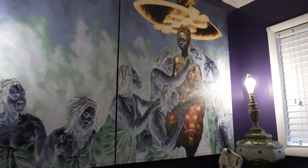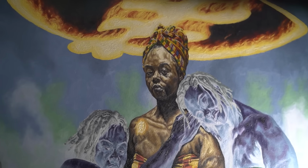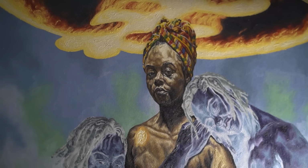On this end, we have Tim Short. This is called Ancestral Embrace. So the woman in this, she's meditating and she's tapping into her ancestral line, the matriarchs of her family. So these are all the women that have passed before her in her family line, and then she's just going into that space where she can commune with them.